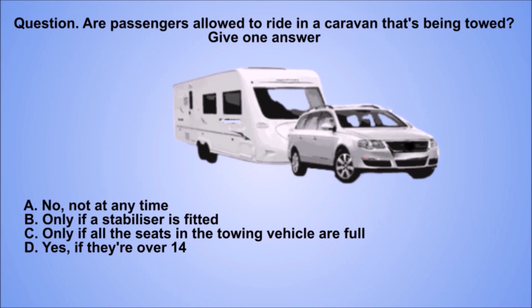Question: are passengers allowed to ride in a caravan that's being towed? Give one answer. A. No, not at any time. B. Only if a stabilizer is fitted. C. Only if all the seats in the towing vehicle are full. D. Yes, if they're over 14.